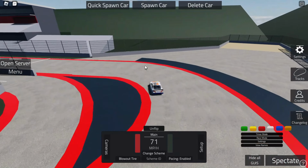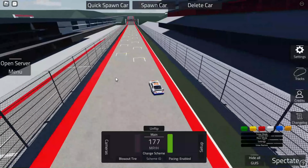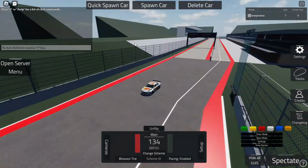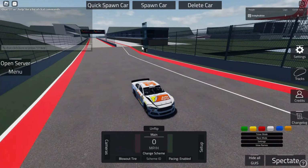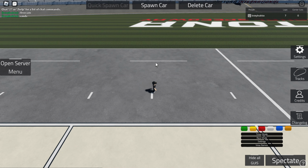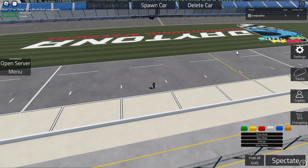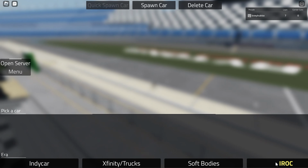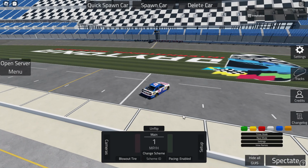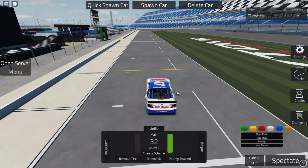That lane is the entry to pit road. Ah, dang it. How many times have I hit the wall? And now, we're gonna complete this lap. Yes, so let's go back to Daytona, where it got updated. Alright, we are back at Daytona, where the grass has been updated. As you can see, it looks really cool, and now we're gonna use the last of the Gen 6 cars. We have the 2013 Toyota Gen 6, and this will be one lap around the track.